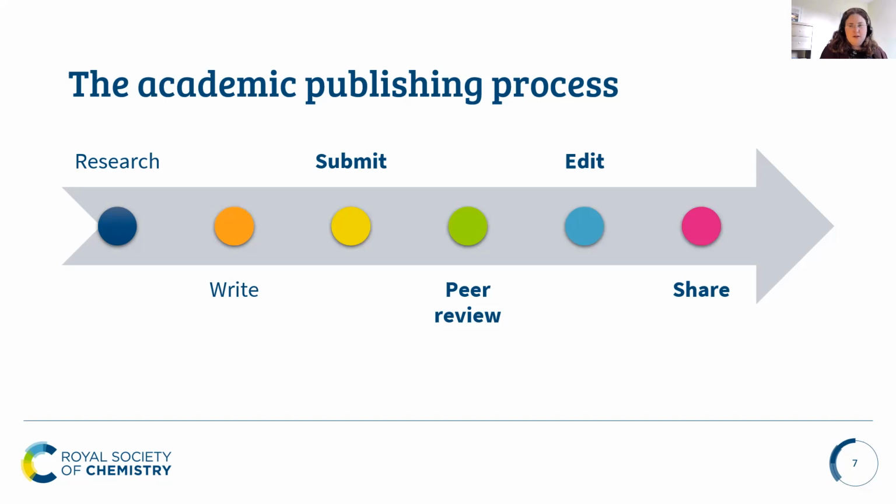Once they've drafted an article, they submit it to an academic publisher, such as the RSC, who will evaluate the work and decide whether to send it for something called peer review. Peer review is the process of experts in the same field assessing a researcher's methods and findings and providing a report on the work for the academic publisher.